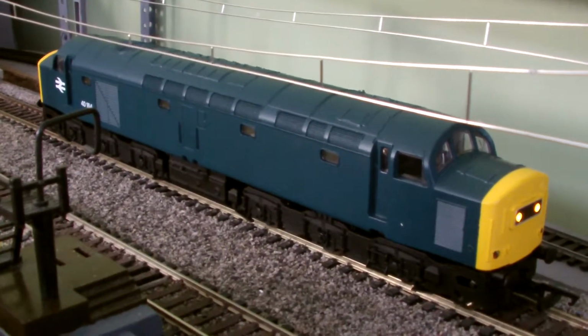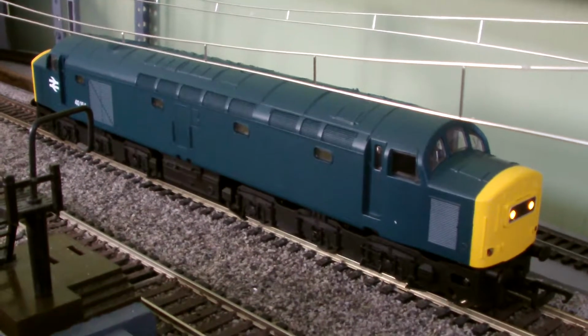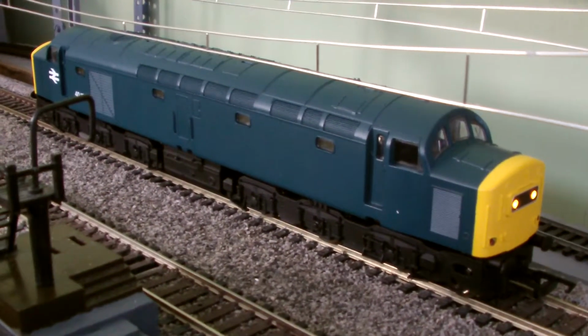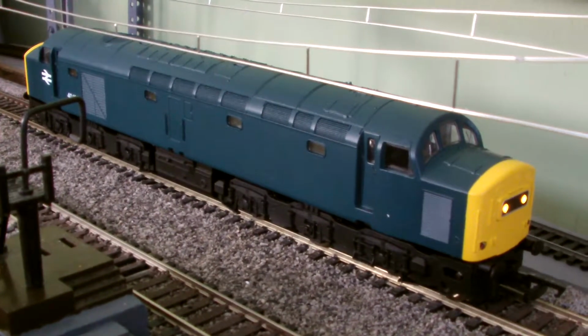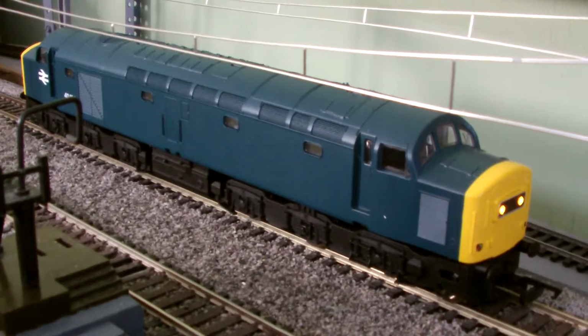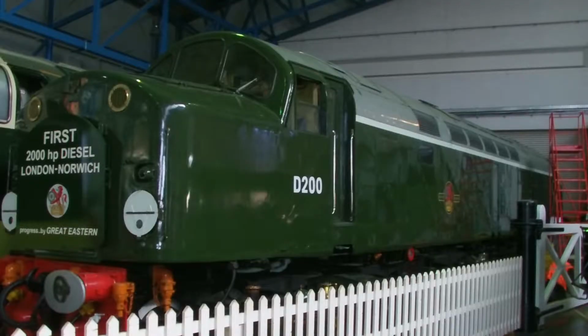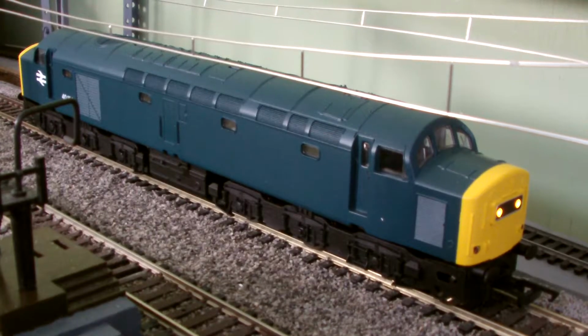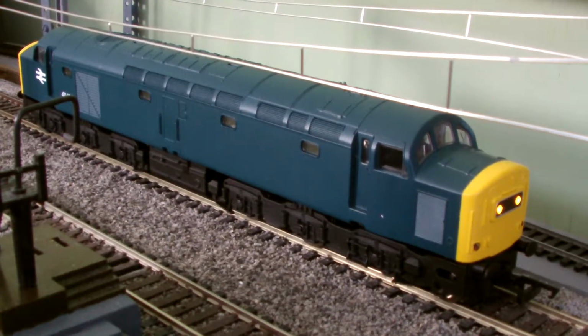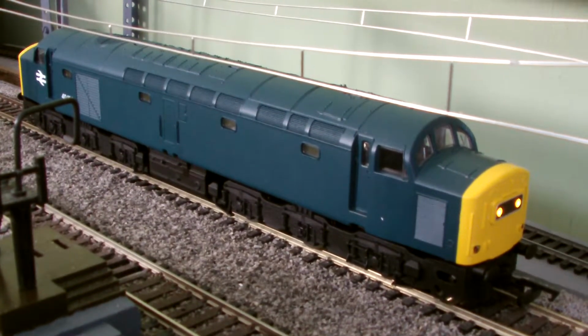Class 40, also known as the Whistlers. Well, at the National Railway Museum, we saw the first built of the class, D200, which was built in 1958. The one that we see here is 40164.